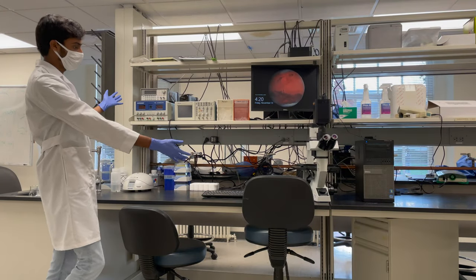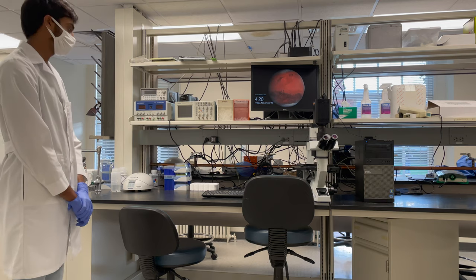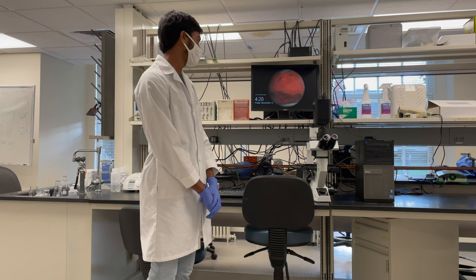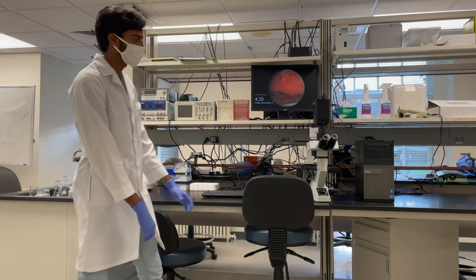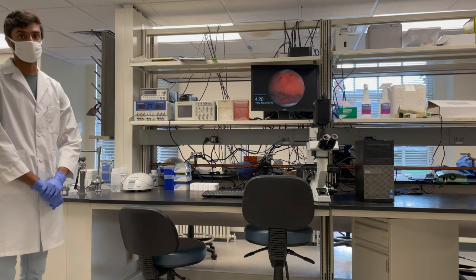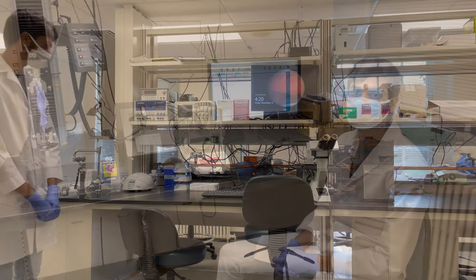Here's an example of a bench setup where you sit. If you're sitting in an Ideas Lab, you could be collecting data from a microscope, looking at maybe cells under a microscope, and analyzing information on a computer. Or you could be using electrical engineering equipment to build various circuit boards to analyze signals from the body.